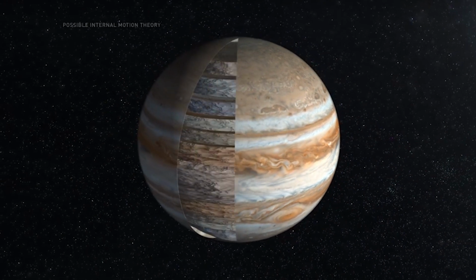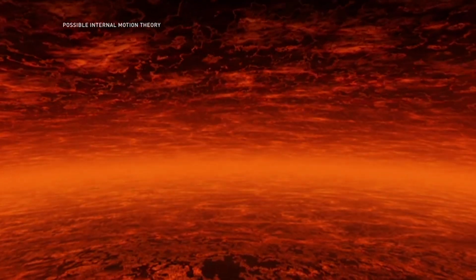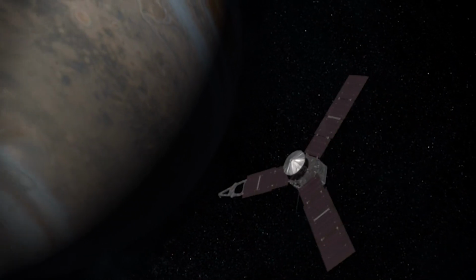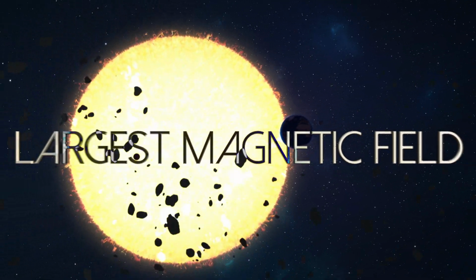Jupiter is a gaseous planet, hydrogen, helium. There is no magnetized crust that obscures our view of the dynamo deep below. So the exciting part about the Jupiter mission is that we'll be able to image for the first time the magnetic field on the dynamo surface in a way that would never ever be possible on Earth. Jupiter is also the planet with the largest magnetic field.